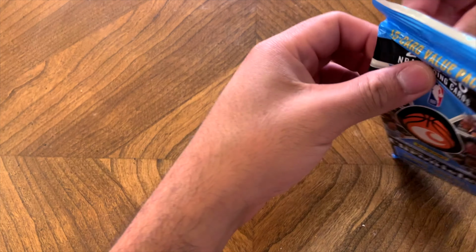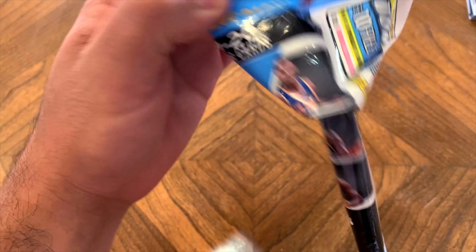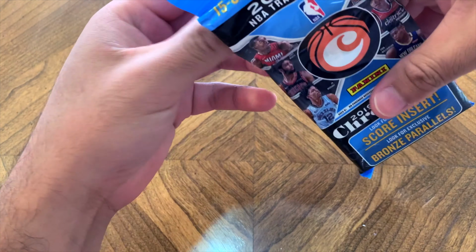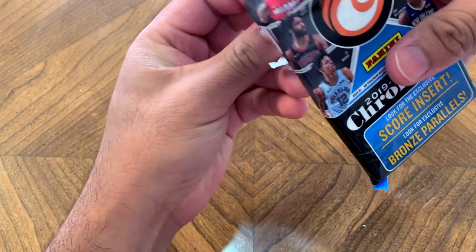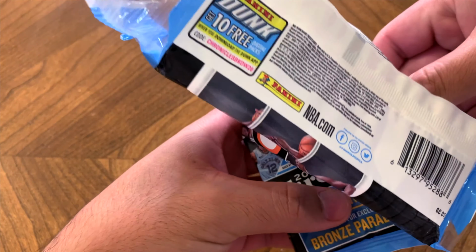But I'm pretty sure that Chronicles is just about to demolish Illusions. First round knockout. It's probably not going to be close. But I mean, I hope, because if it's close, then that means that this is going to be a dud and it's not going to be any good.